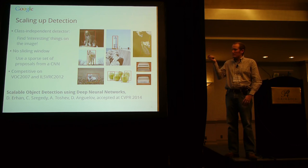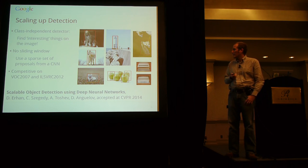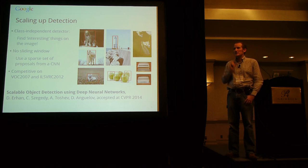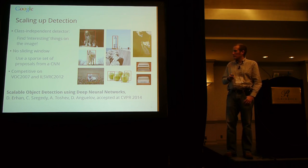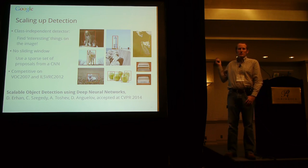And let's not even use a sliding window to do the detection. Let's use proposals from the convolutional net directly. So you don't have to do any scanning. You can just use the convolutional net features as an output to generate bounding box proposals. Given that you're restricting the space of things you can do to a much lower class of complexity, you actually get very competitive results on both VOC and ImageNet object detection. So I think that's a very interesting avenue: you can build systems that have very nice scaling properties and are still state of the art in that respect.